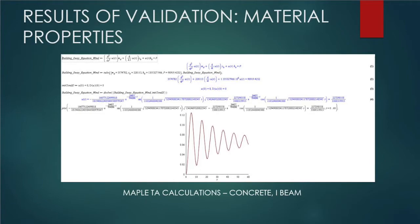From this, we were able to solve for the constants within the second order ODE, which is widely used to model building sway, such as that of Type A 101. Basically, from a paper based on Type A 101, we were able to find this equation model. Next, this equation was input into Maple to solve the differential equation.